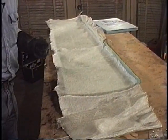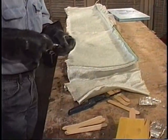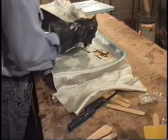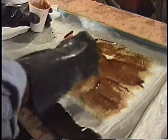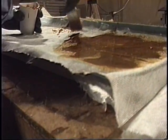Okay, we're ready for some epoxy. Thanks, Tim. I'm just going to work my way toward you, Max. We're only going to put one ply on here. This is fairly representative of what I've done on the inside of the AR-5.